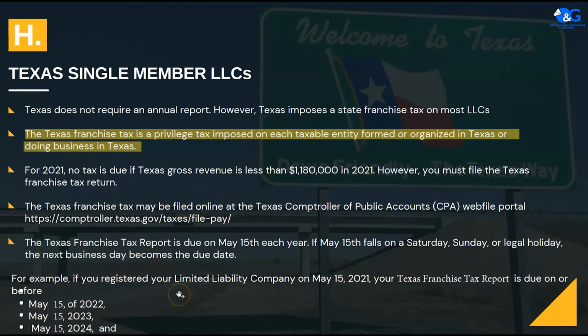And in some cases, I have seen sellers that have registered for a sales and use tax certificate in Texas, and they also come under this franchise tax reporting requirement. So it's very important that you're taking notice of this stuff. But for this purpose, we're dealing with LLCs that are formed or organized in Texas, or LLCs that are considered to be doing business in Texas. You have to file a state franchise tax.